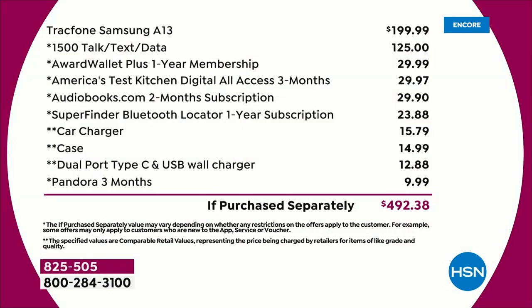And Suzanne, when you break it all down, just to get the phone alone home, it's a couple hundred dollars. Just the phone itself, because you have to remember, this is one of the very latest from Samsung. And it's a Samsung Galaxy. Everybody really loves the Galaxy phone. So that's $200. There's your talk, text, and data. That's a $125 value.